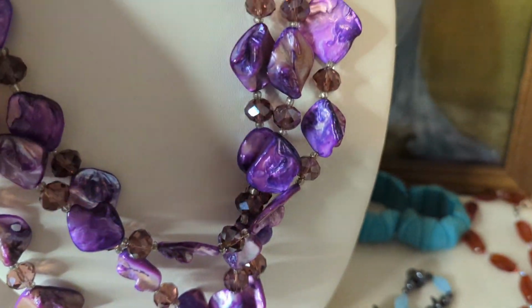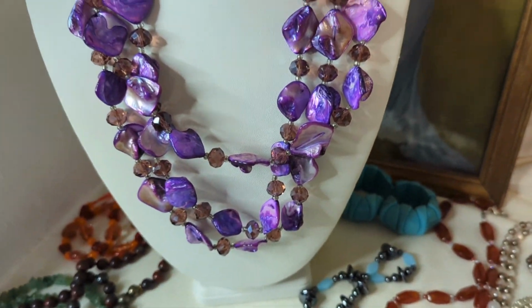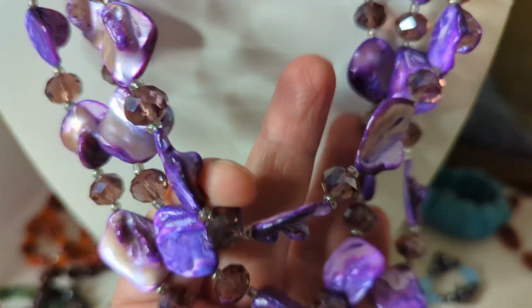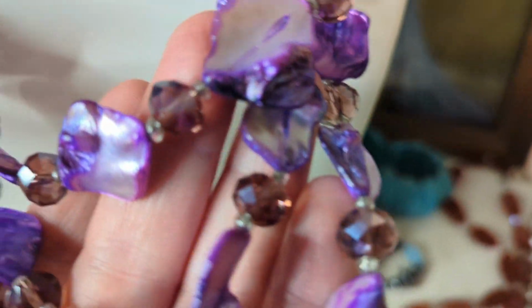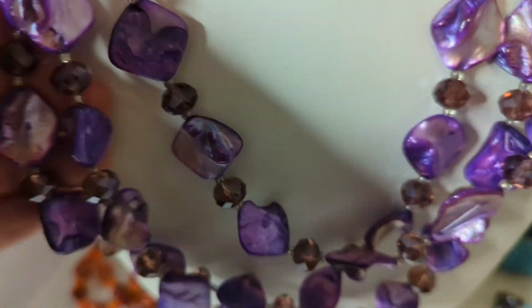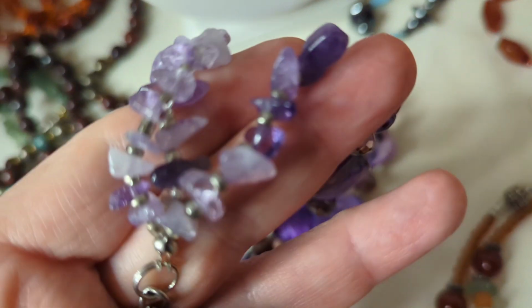Okay guys, now I love this piece as well. Oh my goodness, it looks so good on here. It's the first time I'm seeing it on here. So this is amethyst, dyed abalone, and crystals. It is beautiful. So these are like purple colored crystals. They're faceted, as you can see here. Then you've got this beautiful dyed abalone. Then at the top, you do have amethyst. And I have tested all of these stones, just so you know.